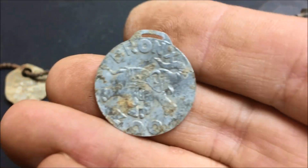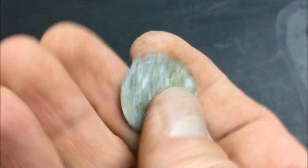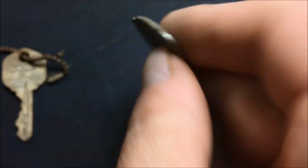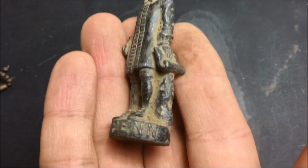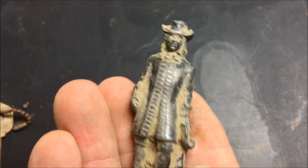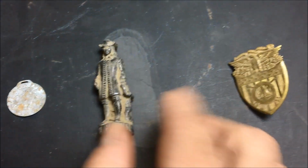This really cool piece, which says Bronx Zoo. It's got the elephant on it. And this side, it's hard to see, but it's a duck. It says Children's Zoo on the back. This really heavy pewter William Penn piece. Really cool. Love that thing. I'm going to clean that up, put that in this display case.